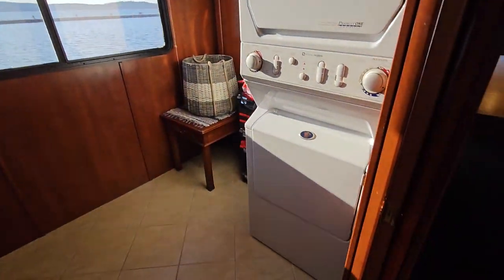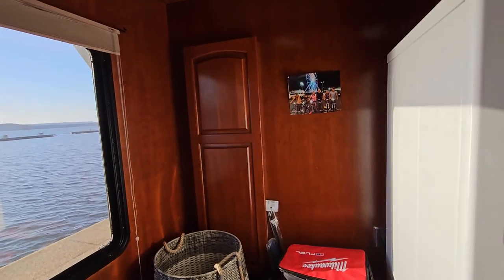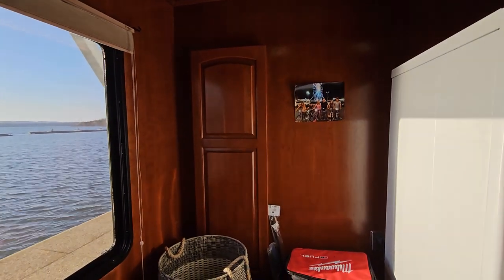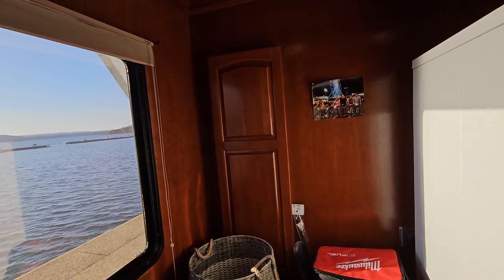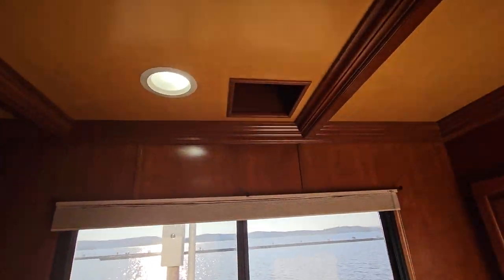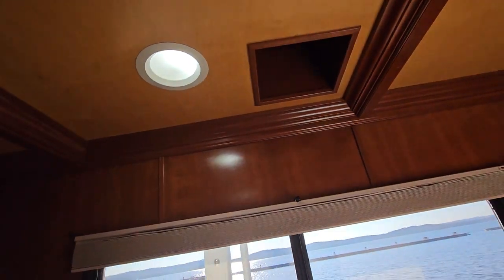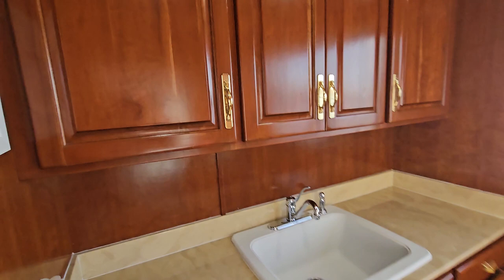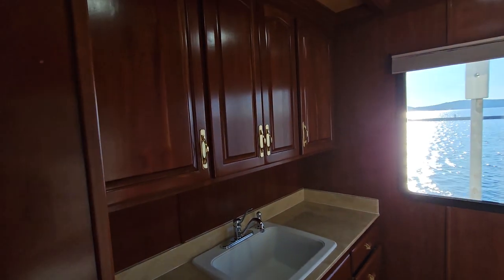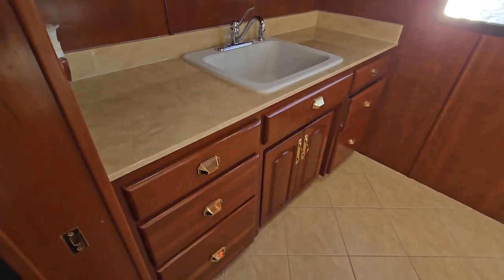This is the laundry room with washer and dryer. There's a drop-down ironing table and iron in there. Another awesome view of the lake. And that is a laundry chute coming down from the master bedroom, which is upstairs. We call the captain's quarters. Then you've got more cabinets, utility sink, and more cabinets.